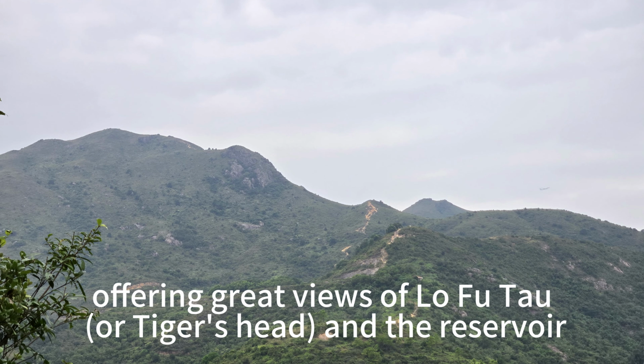We are turning onto this hilly path towards Discovery Bay Reservoir. This path offers beautiful views of LoFuTau from a distance. In about 20 minutes, we will come out to Discovery Valley Road and then get down to Discovery Bay Reservoir.